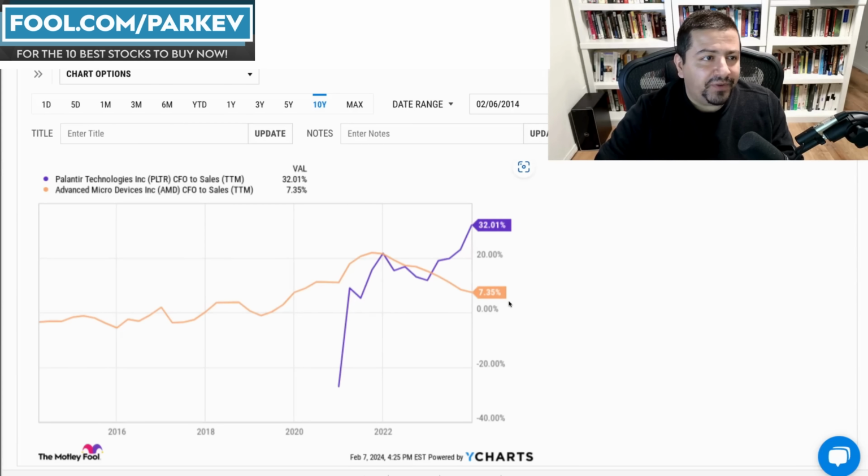Similar to its operating profit expansion, Palantir has done an excellent job improving its cash flow from operations. Look at this massive improvement up to 32.01%, eclipsing AMD in this metric, surpassing it and taking a huge lead here while AMD has moved in the wrong direction. Again, just like operating profit margin, I expect AMD's cash flow from operations will turn upward starting around the second quarter of 2024 and continue moving in the positive direction. For now, however, Palantir is way ahead of AMD, 32% compared to 7.35%.